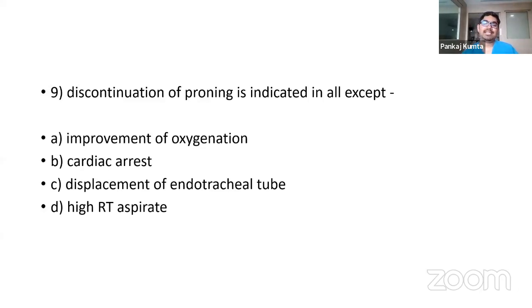If there is an accidental extubation of the patient in that position, then again your access is blocked, and you need to ensure that first the airway is secured. You need to supine the patient again, secure the airway, and then go back to the patient.